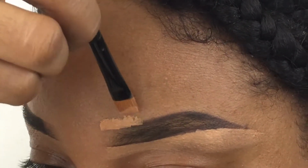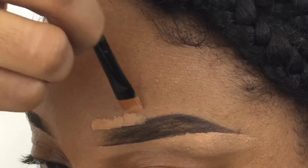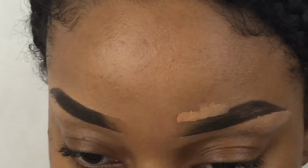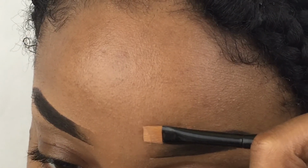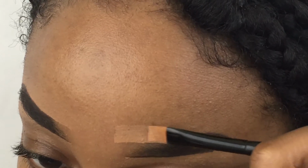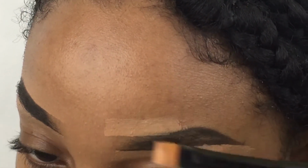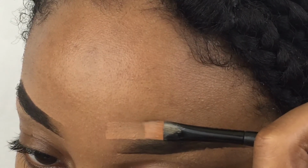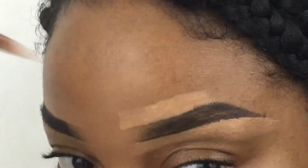And I'm using the same concealer, and I'm going to go on to the top and just even out that line. And I'm going to take my time. I went way under the brow that I drew on because I wanted them to be even. So one brow was maybe a little higher than the other. So I used concealer to even them out.